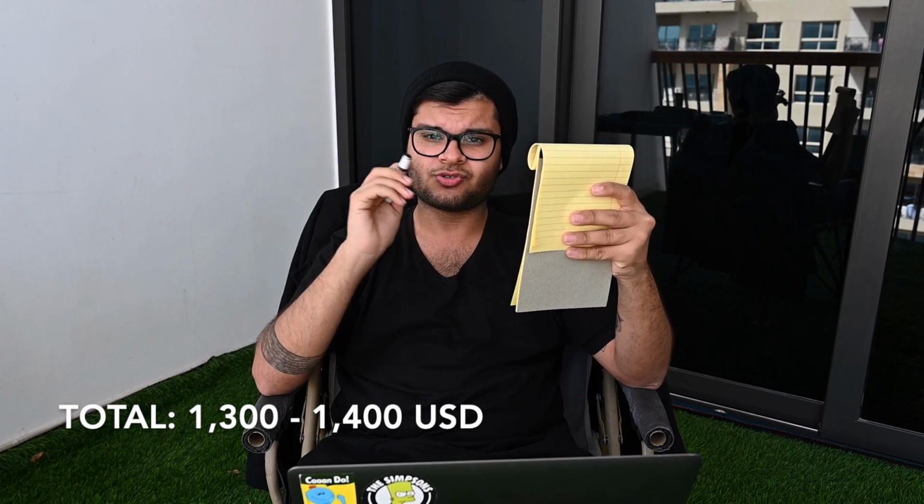You can lower that to less than $1,000 if you don't account for the car that I rented and some shopping that I did. And I know that most of you guys are from Dubai, so the price in United Arab Emirates dirhams is give or take 5,000 dirhams. Sorry, 4,000 dirhams. So between 4,000 to 5,000 dirhams, a 2-week trip could cost you.